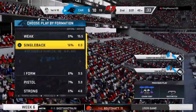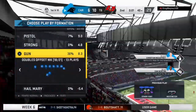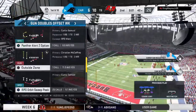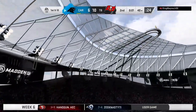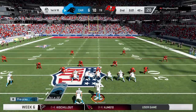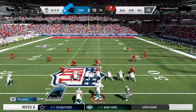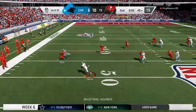First and 10 at the 49-yard line. And this should be the final play before the quarter ends. Me and you on deck. On deck. I'm coming after you. The final shot before the break, Newton.